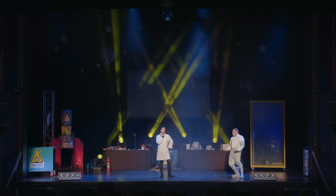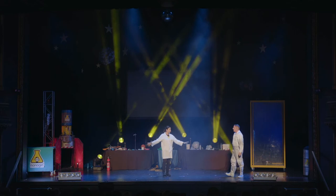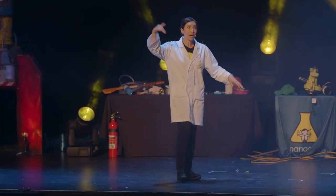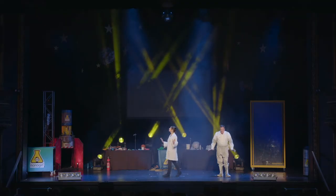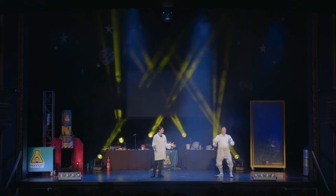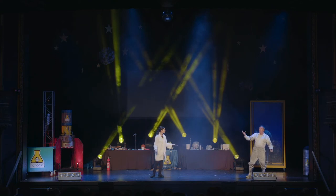Boris. Yes. Space is a vacuum. What that means is that there are not enough molecules or particles to actually vibrate to transfer sound waves, meaning space is totally silent. There's no sound in space. That's exactly what it's like up there.